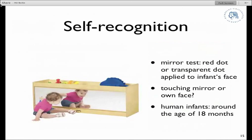So one example which fits to these body maps is the so-called mirror test. So it works like that. You put a small red dot or a transparent dot onto the child's forehead, and you put the child in front of the mirror, and the question is, in order to remove the spot, does he or she touch the mirror, or does he or she touch her own face? And in human infants, the skill to recognize that you have to basically touch your own face in order to remove the red dot arises around the age of about 18 months.